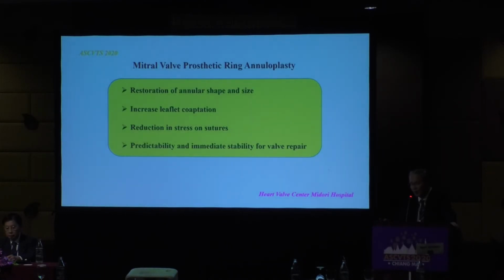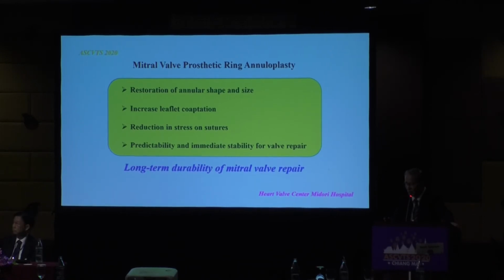So the aim of the prosthetic ring annuloplasty, at first, one, restoration of the shape and the size and increase leaflet coaptation, as Tavisak mentioned before the session. Then, reduction in stress on sutures, the resection suture technique for the posterior leaflet. It's a very classical but reliable procedure even now. And the predictability and the immediate stability for valve repair. So then we can obtain the long-term durability of mitral valve repair.